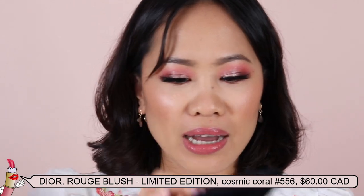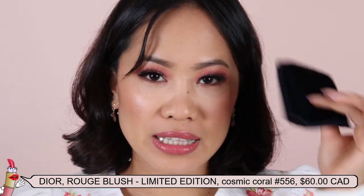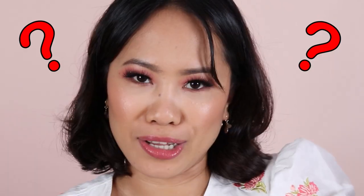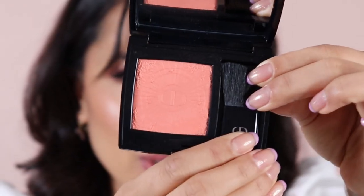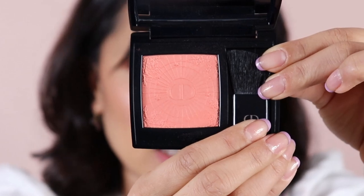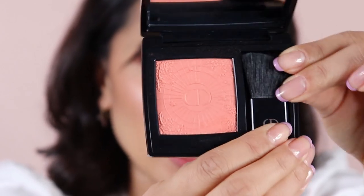This is really good. And then last but not least, I'm going to show you the blush. So I got one shade of blush. It comes with this nice velvet sleeve. I would say sleeve, right? And then I'm going to show you how it looks. So that's the Dior blush in the shade 556. Look at that shade. It's so pretty and so nice and bright. The embossing and imprints of this one are beautiful as well. So this is one of their holiday collection, and I think that's all I have for Dior.